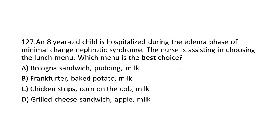127. An 8-year-old child is hospitalized during the edema phase of minimal change nephrotic syndrome. The nurse is assisting in choosing the lunch menu. Which menu is the best choice? A. Bologna sandwich, pudding, milk. B. Frankfurter, baked potato, milk. C. Chicken strips, corn on the cob, milk. D. Grilled cheese sandwich, apple, milk.